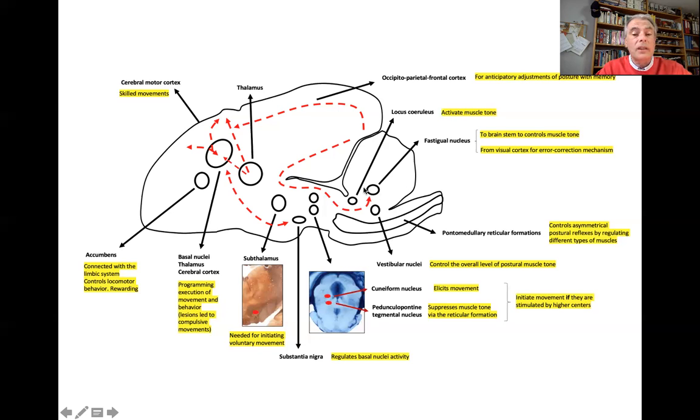We also have parts of the cerebellum, the fastigial nucleus, that projects to the brainstem and controls the muscle tone. It also participates in error correction mechanisms in visual pathways, right? We have the vestibular nuclei to control the postural muscle tone, and the pontine and medullary reticular formation that controls asymmetrical postural reflexes by regulating different types of muscles.